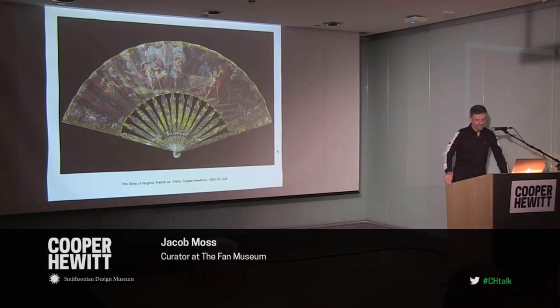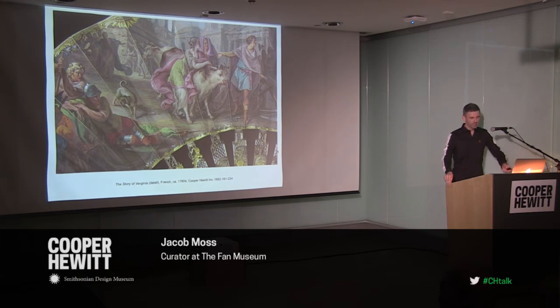The story's main protagonists, Virginia and Marcus, are picked out in this kind of passage of bright pastel tonality, while the outer subordinate areas of the leaf appear to shrink away into shadow. And for me, this is one of those rare examples where a fan painter creates the illusion of having conceived the painting as a fan shape, rather than an adaptation of a rectangular composition. That's a bit of the detail, so you can really get to see the quality of the painting.